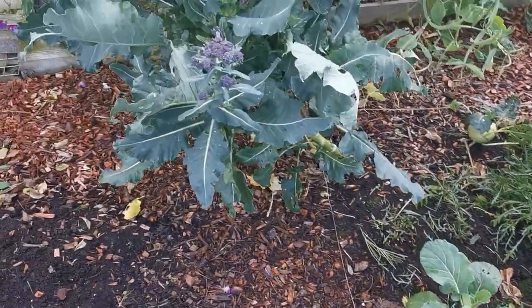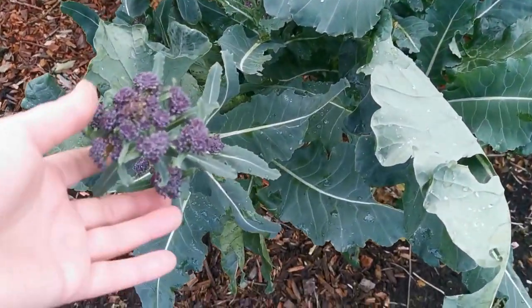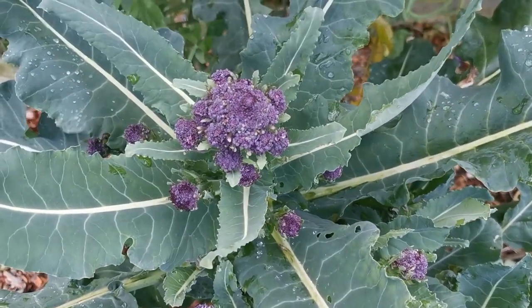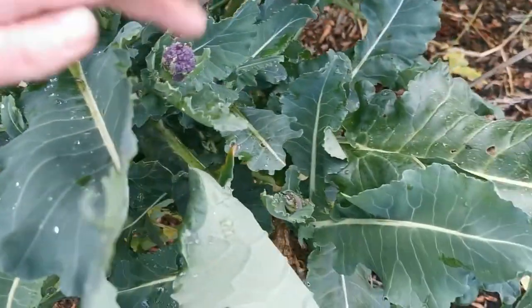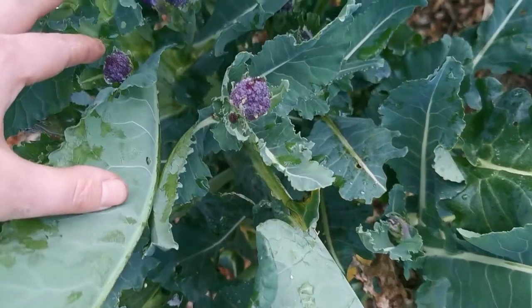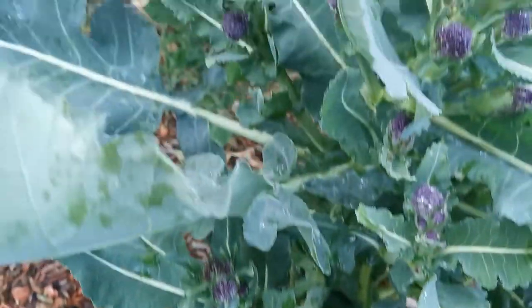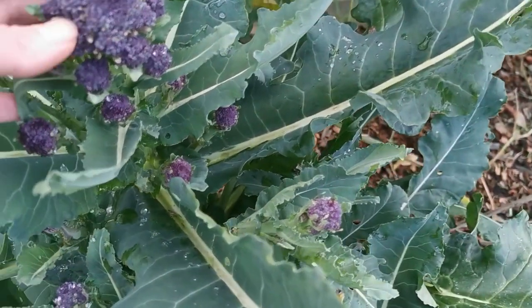I also got weeds out of the way, and I managed to get to my purple sprouting broccoli. So these are all ready to harvest. They really have to be harvested because otherwise they'll just go over. But how pretty are they?